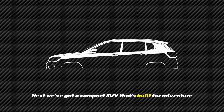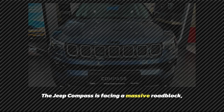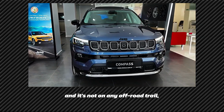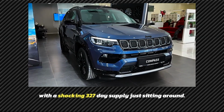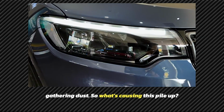Next, we've got a compact SUV that's built for adventure but is stuck in park at dealerships. The Jeep Compass is facing a massive roadblock, and it's not on any off-road trail. It's right there on the showroom floor. Dealers are drowning in Compass inventory with a shocking 327-day supply just sitting around. That's almost a full year's worth of cars gathering dust.